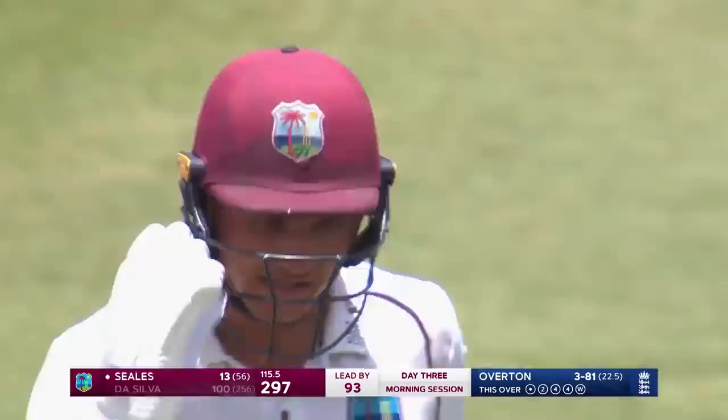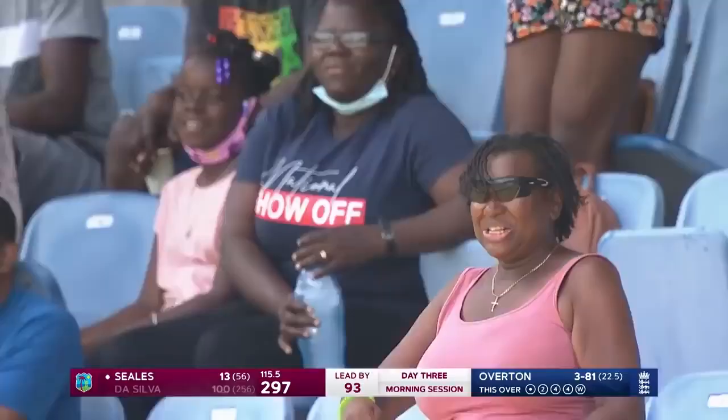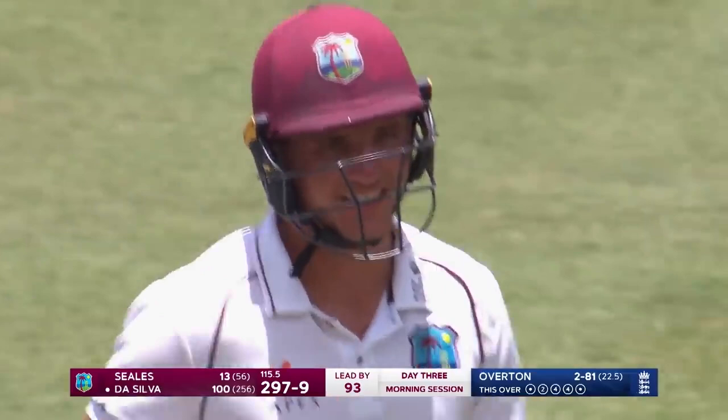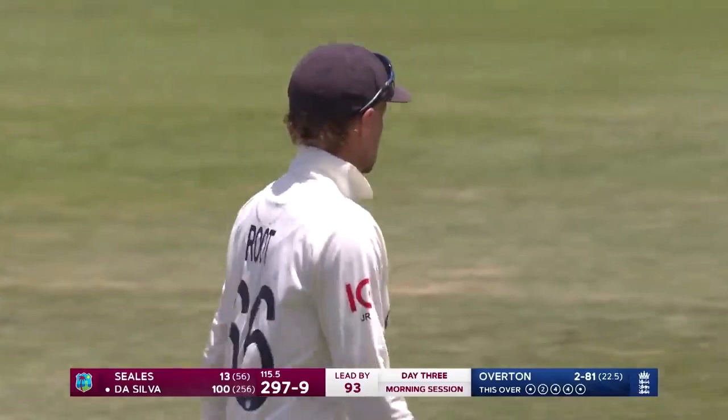Oh, that's extraordinary. The game has descended into the realms of farce here. Joel Wilson gave out Josh Da Silva on the field. Josh Da Silva just called for the review as an afterthought. He felt that he'd hit it. He thought he was out. And in fact, before the decision came in from the TV umpire to overturn the decision, Josh Da Silva had left the field.